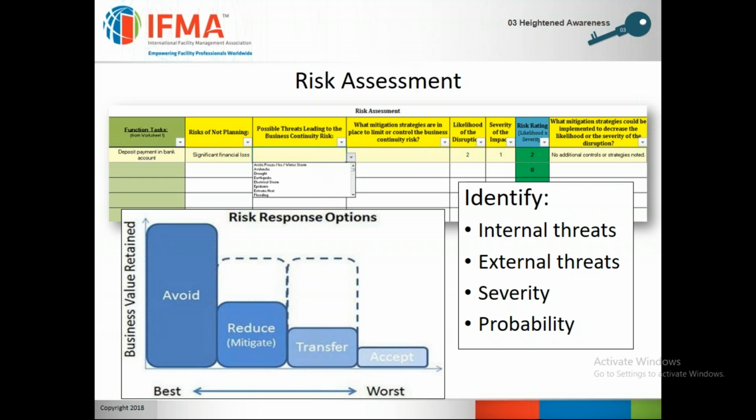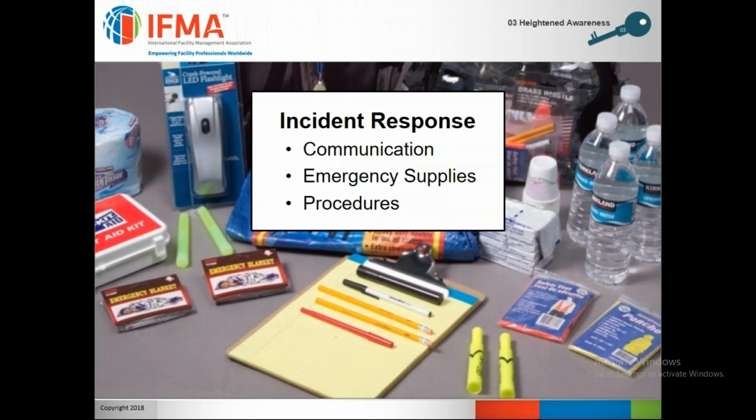So going back to our slides, there we go. Once you have your risk assessment, that's when you start looking into putting together your incident response. This is going to include how you're communicating, not just to your internal staff, but outside, like your clients. What types of supplies do you need to have in place? And where are you actually going to put those supplies?